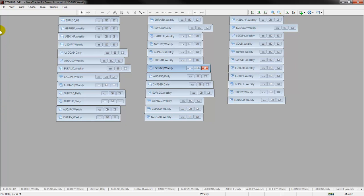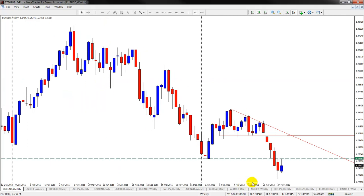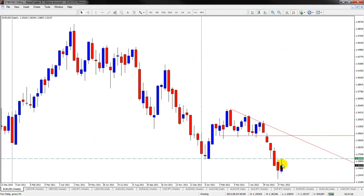All right. So here's our Euro weekly. That's pretty bearish. You have a breakout below our weekly zone here at 26.34. It fell through. It's come back up this week and just retouched it. So as long as we don't close above 26.34, it's bearish.